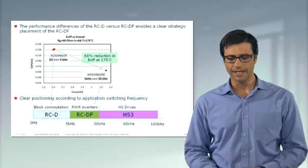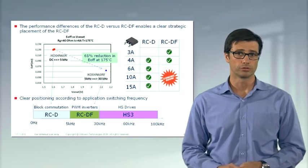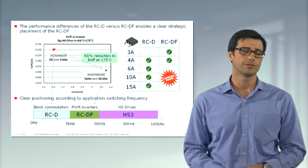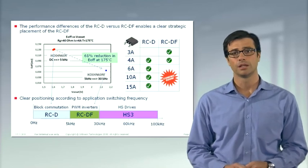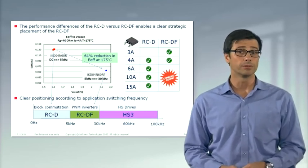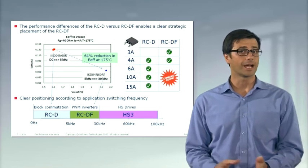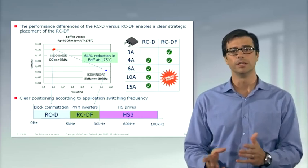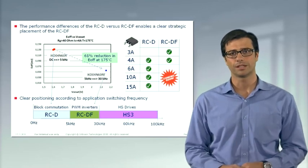So the RCD-F and the RCD, how do these portfolios look together? For the RCD, we've got the 4, the 6, the 10 and the 15 amps available in a D-PAK, so the largest current class available on the market in a D-PAK. And now this RCD-F family complements the RCD in 3, 4, 6, 10 and 15 amps.